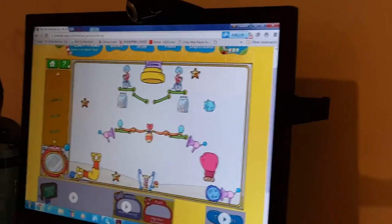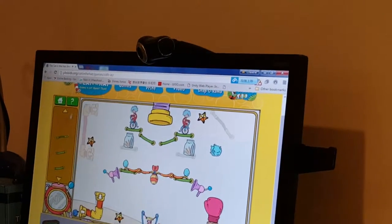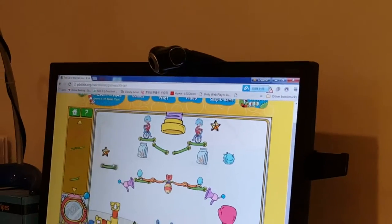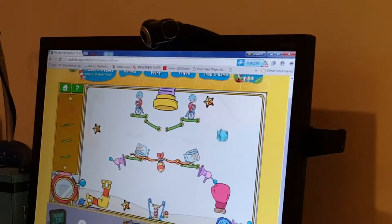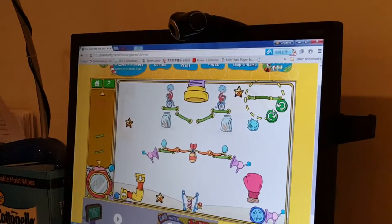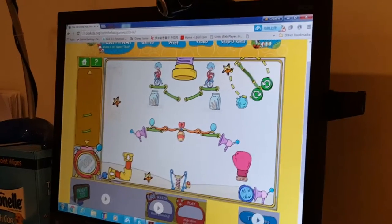What if we put this here? What if we put this here? No, then it's not supposed to go there. Take it out. I'll tell you what happens. Crash. Yeah, it's supposed to crash. No, now you need that there. Daddy, you do not understand so far. Okay.